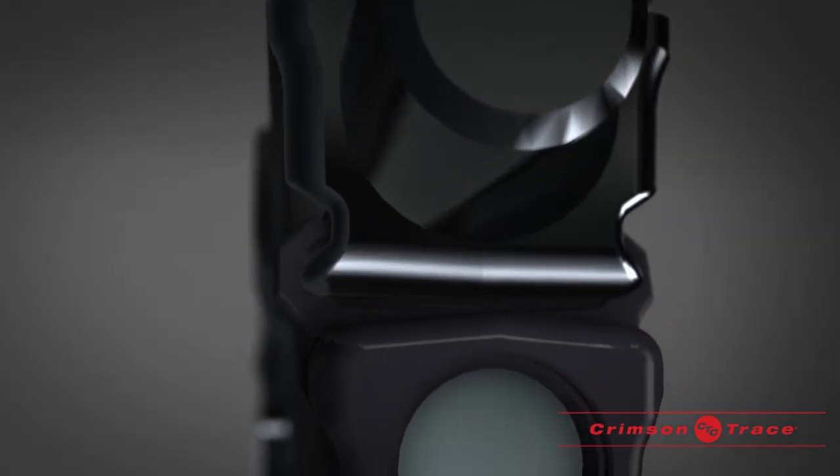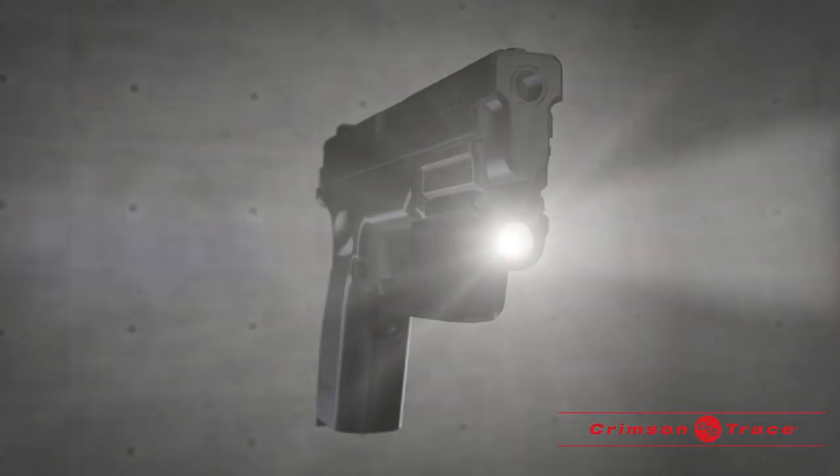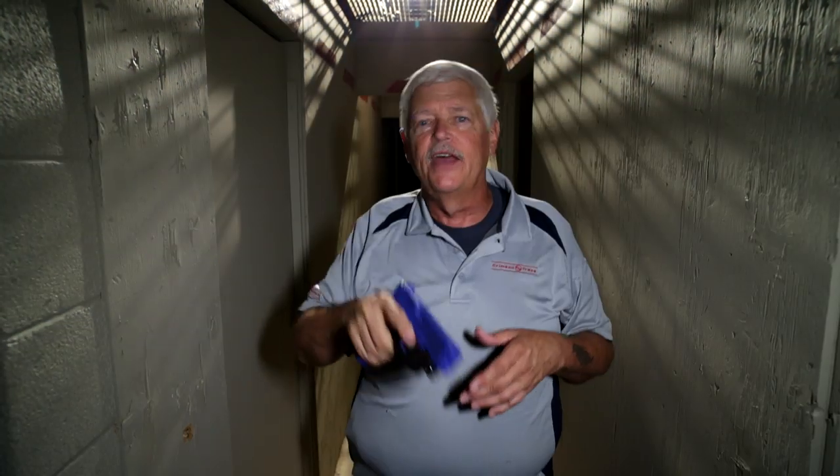Bad things typically happen in the dark, and when they do happen, you need light. Instant light, like the Crimson Trace Light Guard system. Now, typically, we don't search with a weapons-mounted light. That's reserved for threat verification. We see a threat, we throw the light on to make sure we identify that threat.